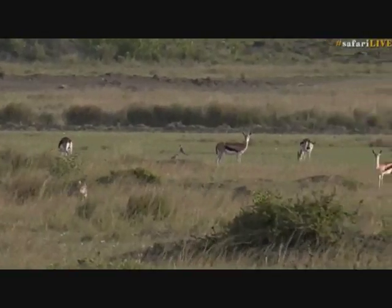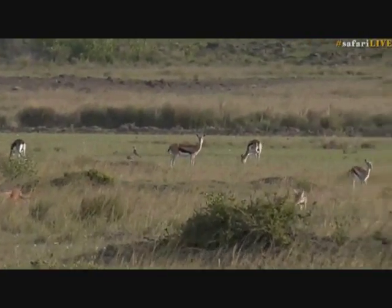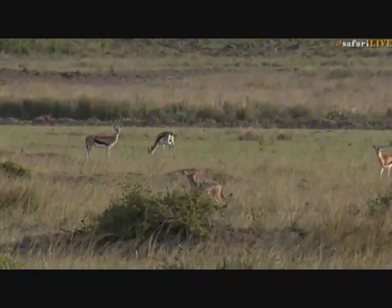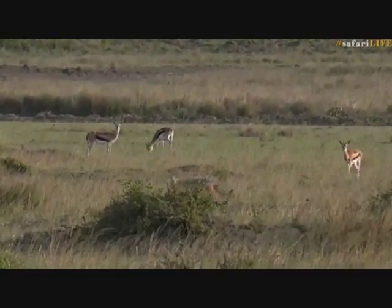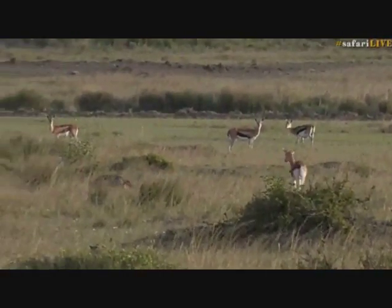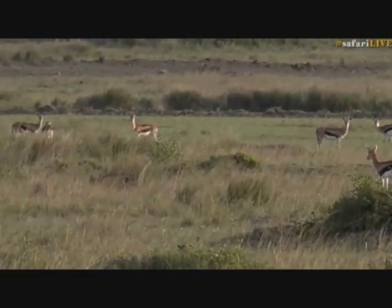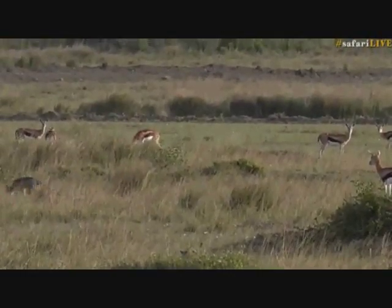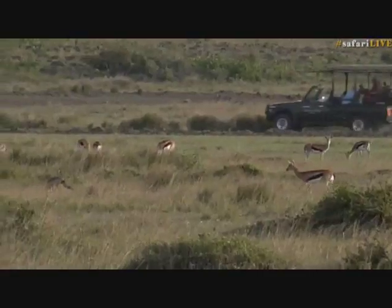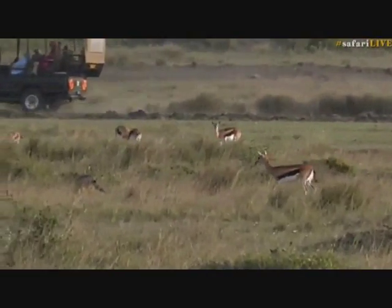I really think they're lurking about looking for baby Thompson's gazelles. And the Tommies are not very happy with them. That one on the right is probably a mother. As you can see, and that one as well, some of the Thompsons are not really reacting as much as the others are. There's a chance that there are young Tommies around here.